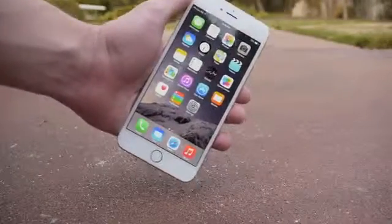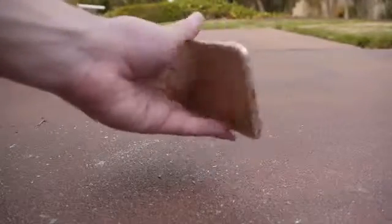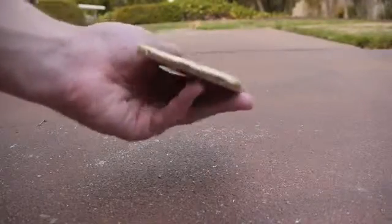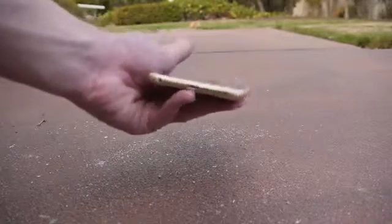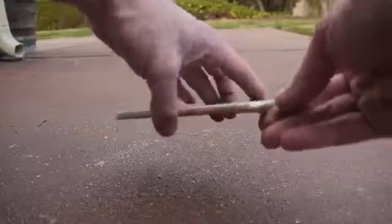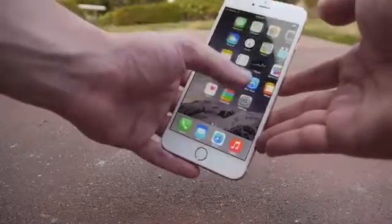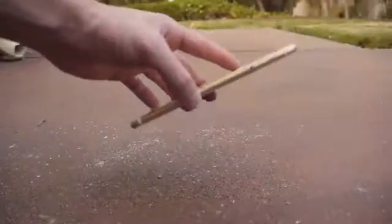So the iPhone 6 Plus did survive the side drop test. It does kind of look like in pretty much general used condition now, though. You have some markings on the bottom, on the corners, kind of just some scuffs here and there. Nothing on the front. Everything works perfectly fine like it's brand new. Again, just looks like it's in used condition now.